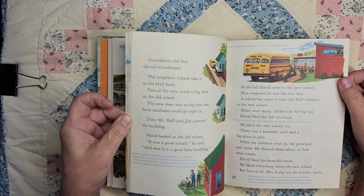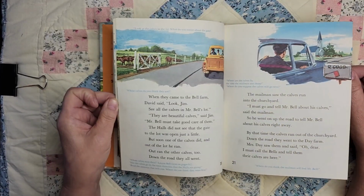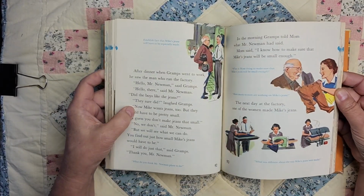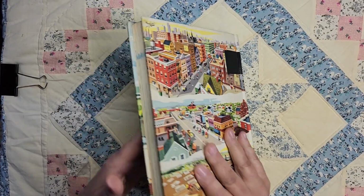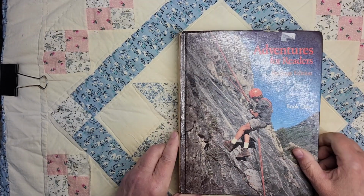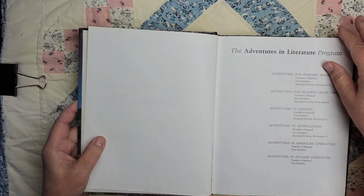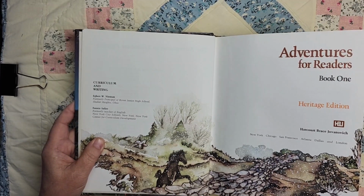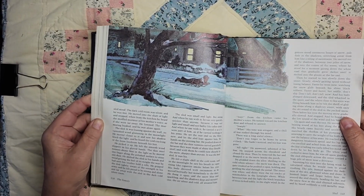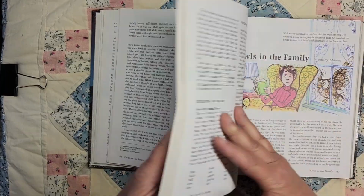This reminds me of the Dick and Jane books, which have great pages. These are matte. I don't even think this one's been opened either. I will probably put that on the website first, and then if nobody wants it when I get there. I hope this isn't a repeat. Adventures for Readers. So another one in the box. Textbook. This one was used. 1979. And I'll be putting this on the website too because it's cool and somebody needs this.